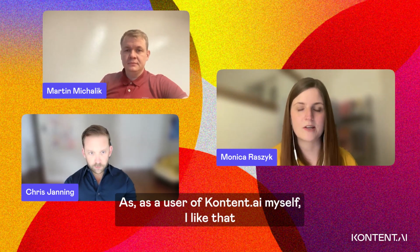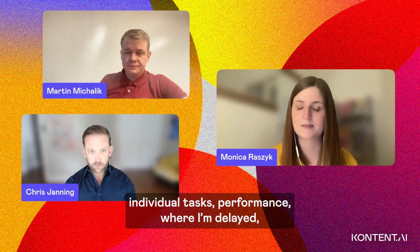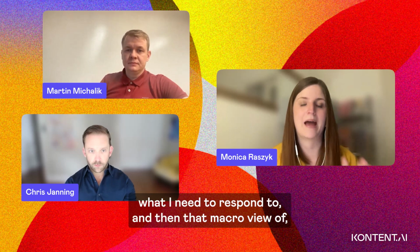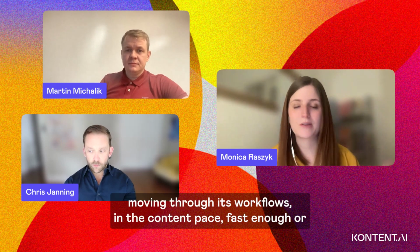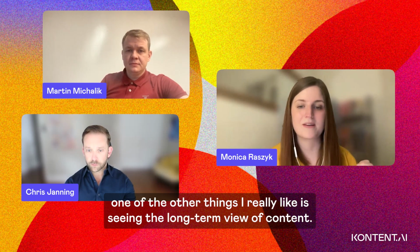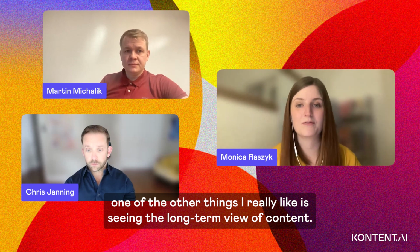Just making those small changes. As a user of Kontent.ai myself, I like that it provides two views: that micro view of my individual tasks' performance, where I'm delayed, what I need to respond to, and then that macro view of, is our content moving through its workflows in the content pipeline fast enough? One of the other things I really like is seeing the long-term view of content.